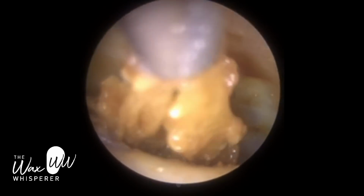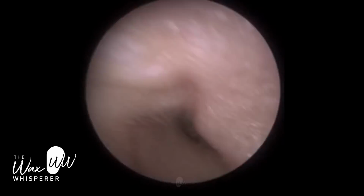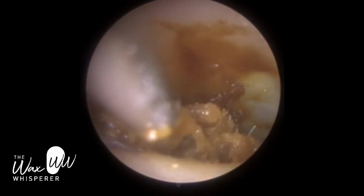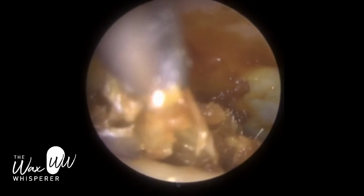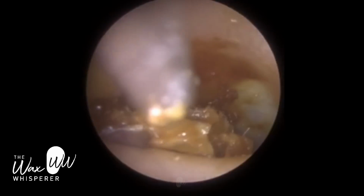So this patient has been using the drops, as I said. That is why the patient's earwax is wet. I don't believe it's a natural wet earwax, because if it was, she would have had it in the right ear as well, but it wasn't on that side, and she didn't use drops on that side. She did tell me it's only this side she put drops in.